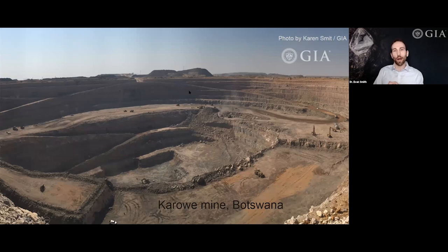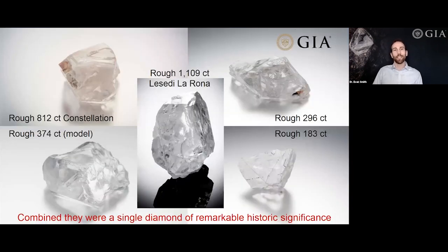So the kimberlite itself doesn't extend all the way to the outside of this pit. This is the way that open pit mining works. You have to dig a hole that's a little bit bigger than the actual deposit itself. But some of the diamonds that come from this pit are very, very large, high quality type 2A diamonds even. An example of some of the most famous diamonds from this deposit are shown here in this slide.